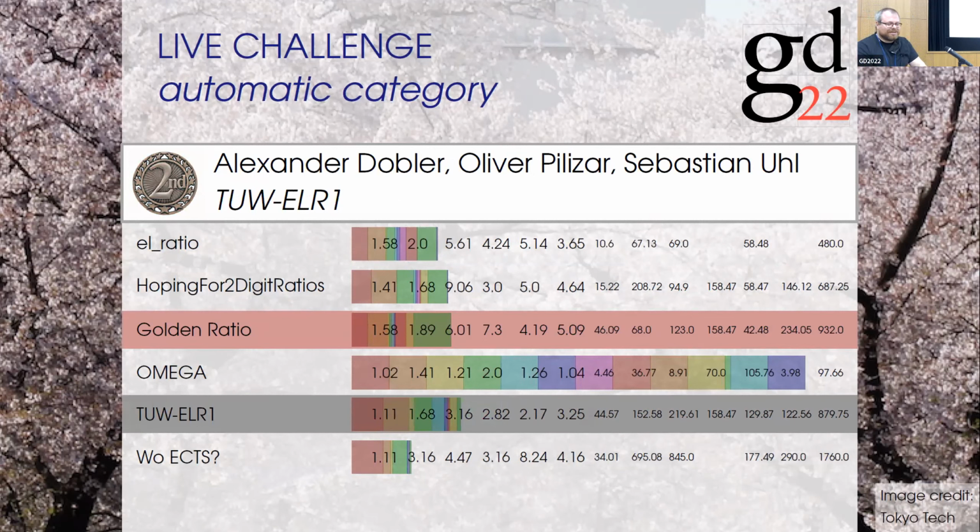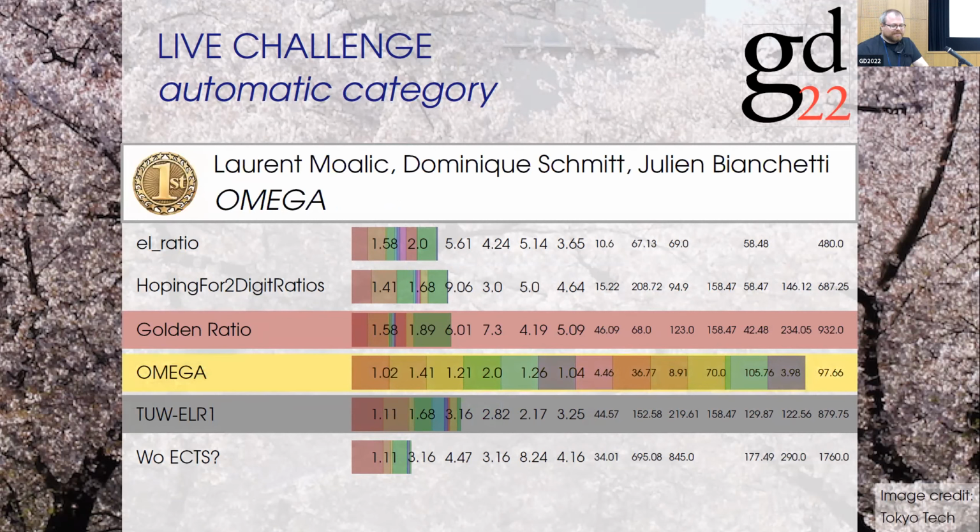Congratulations to Alexander Dobler, Oliver Pilica, and Sebastian Uhl, Team TUW ELR1, for second place, also from TU Wien. And the winning team by a landslide victory, Team Omega, which is Lorraine Moalik, Dominique Schmidt, and Julien Bianchetti from France. I don't remember the city, sorry. All of the winners will be contacted by Takayushi, and then you will get a fantastic prize.